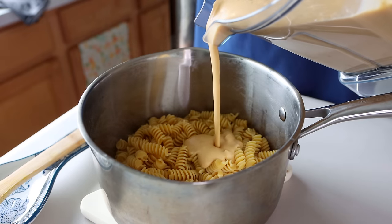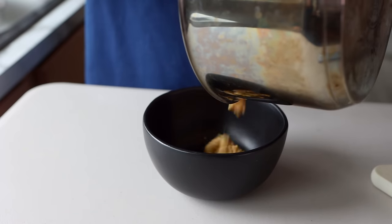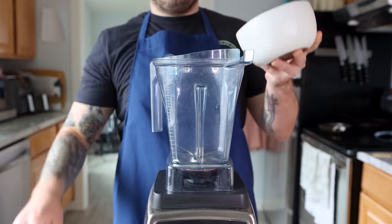Next up, we made a high-protein vegan mac and cheese with the white bean cheese sauce from the blog. I actually had Eric make this for me because my period started and I was getting mad cramps, so thank you, Eric, to the rescue.